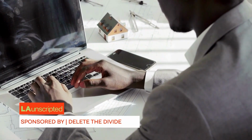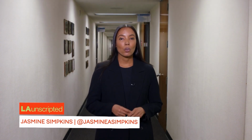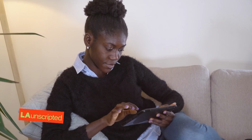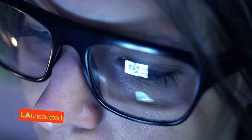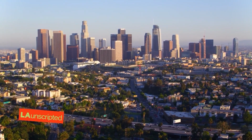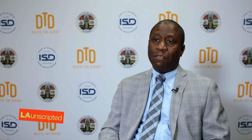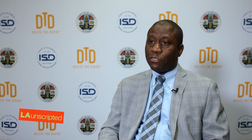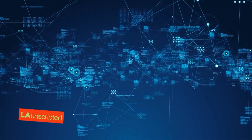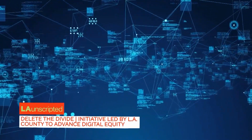The FCC has allocated a record $42 billion to eliminate the digital divide. But according to the Internal Services Department, that funding may not even go to those who need it most. The Internal Services Department is sort of the backbone for the County of Los Angeles. We provide all the services that support all the other departments in the county, ranging from building maintenance to purchasing and contracting, environmental, fleet services, mail services, you name it, we do it. But most importantly, we also handle support of information technology for the county from A to Z.